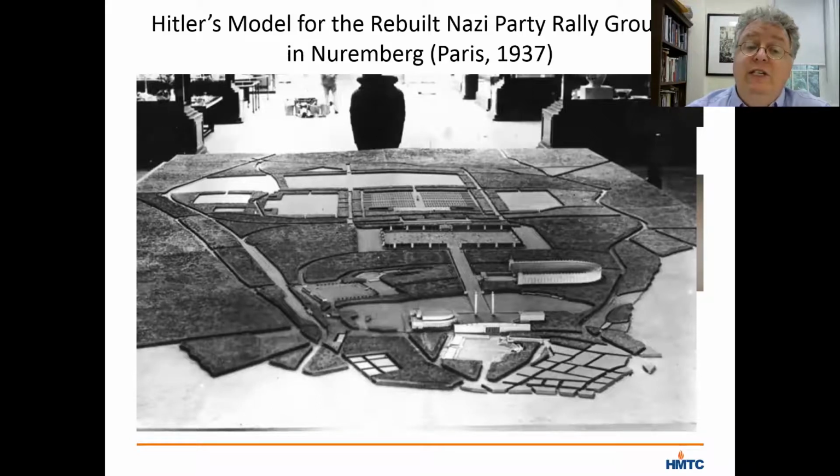In 1937, his plans included construction of a massive Congress hall with indoor seating for 50,000 and an even larger Colosseum, which would have held 400,000 people, the largest Colosseum in the world it was planned for. As I said, the war delayed these projects, and eventually the collapse of the Nazi regime meant they were never completed. Although you can, if you visit Nuremberg today, go to the Congress Hall or the remnant of it, and it houses an impressive museum and Nazi documentation center.